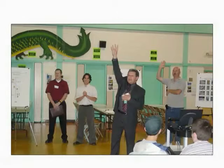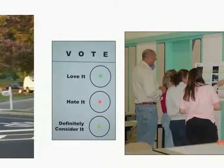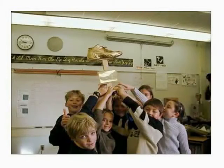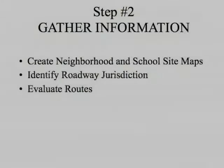Choose a leader, someone willing to make arrangements, coordinate the project, get others involved, and delegate tasks. Then, hold a kickoff meeting. Talk about traffic problems and children's difficulties in making the school journey. Explain the project and its broad benefits. Make a list of project goals, develop a timetable, identify the next steps, and assign responsibilities.